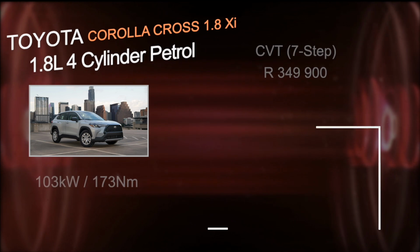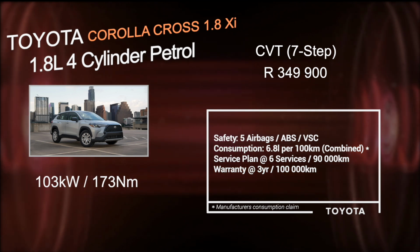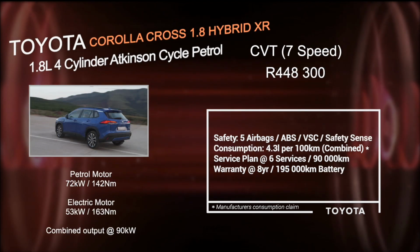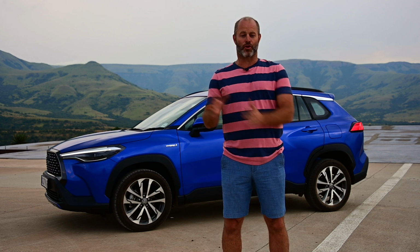It's a 100,000 Rand spread between entry-level and top spec. 350,000 Rand is where it all starts with the 1.8 litre petrol XI model. 40,000 Rand more will see you spec up into the XS. Hybrid pricing starts at 413,000, with our range-topping XR hybrid just shy of the 450,000 Rand mark. Add to the equation the love for the brand and consumers' drive to crossovers, and I think Toyota have secured the future of Corolla for a few generations yet.